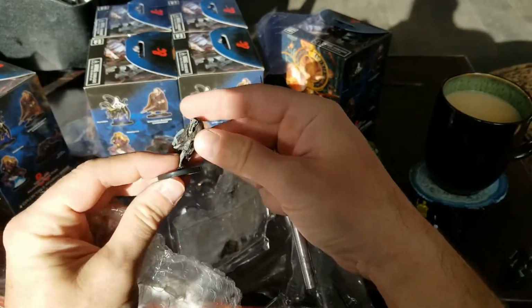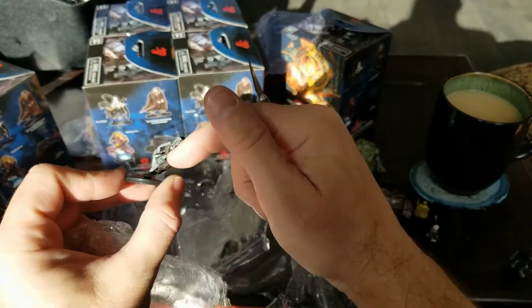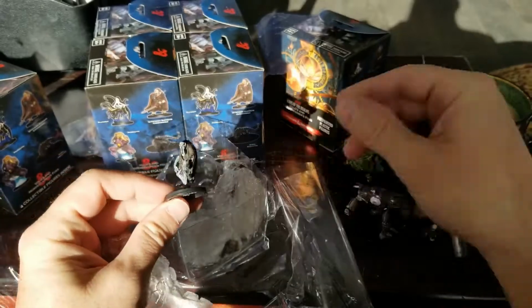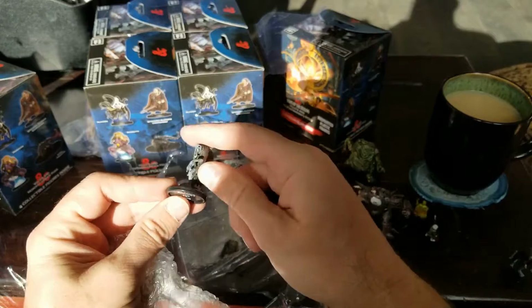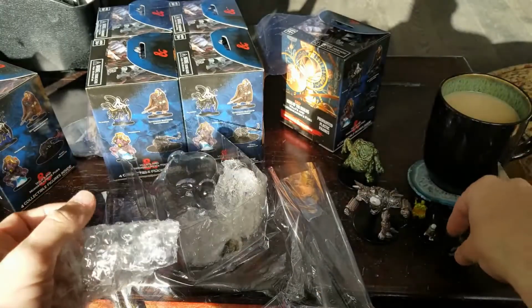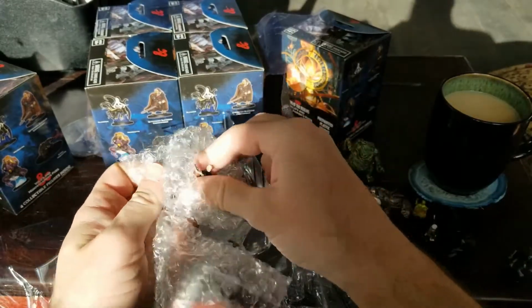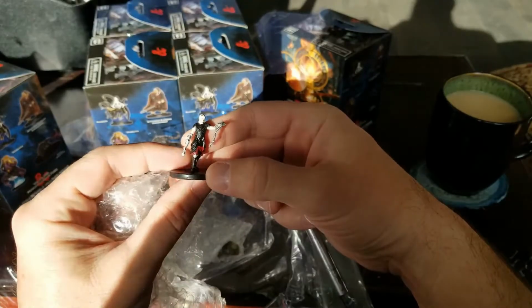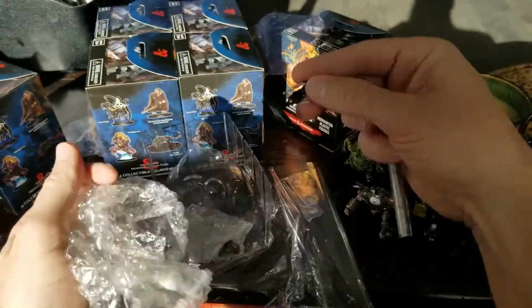Yep, another. And if these guys are bent, one thing you can do is hit them with a hair dryer, or heat up a little bit of water in a coffee cup, and then dip them in there, hold it, let it get warm, hold it, and then it'll straighten out. Okay, cool. We got a monk, maybe a shadow dancer.